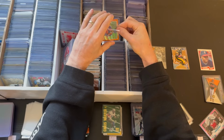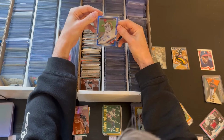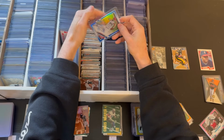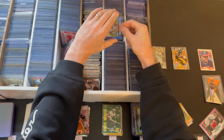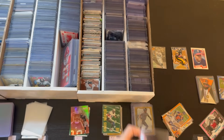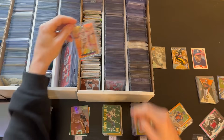Here's a Wilson Ramos orange wave refractor out of 25. So that's a card I expect to get more than $5 for. It goes to COMC. Here's a blue refractor auto Topps Chrome of basically a common. Autographs I make a separate pile because I like to sell them in lots, since they sell better that way. I could put this in a $2 box or the $5 box, but I'm going to make an autograph pile. Whenever I've accumulated enough common autographs, I'll sell them as one big lot. I found that works really well.